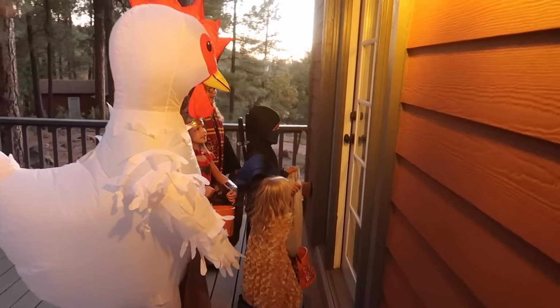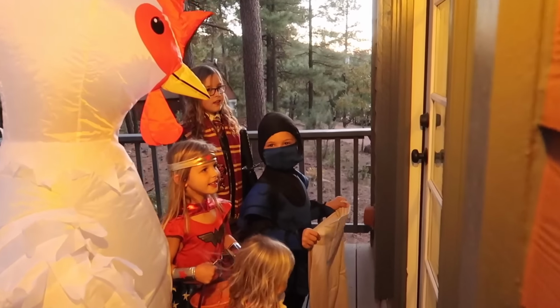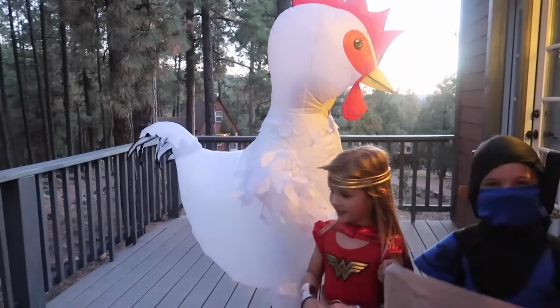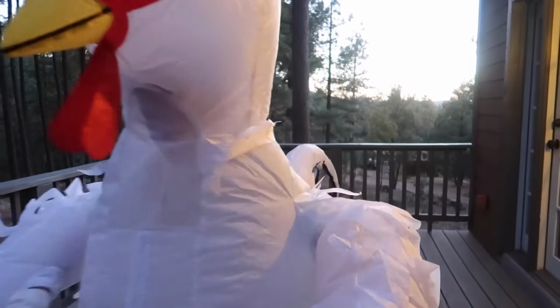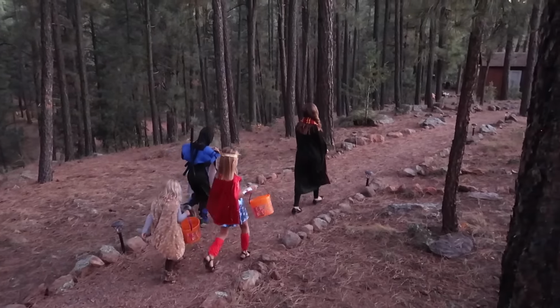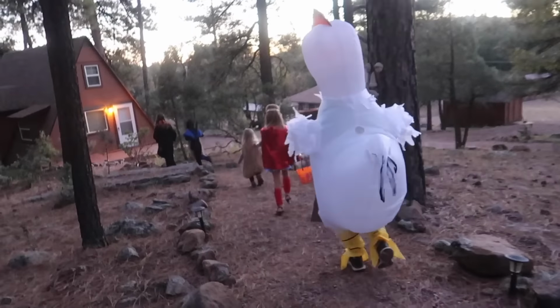This is pretty. Looks like they're not home. Come on, let's go to the next house. Okay. So we're basically trick-or-treating all around the cabin property, and Jeremy had the idea that he wanted to pretend that nobody was home at one of the houses. Headed over to the little cabin.